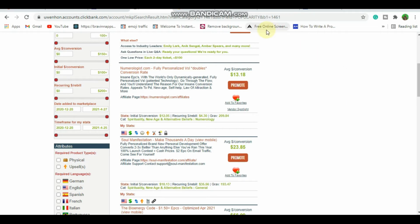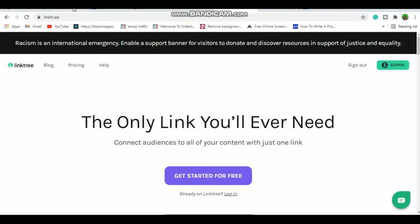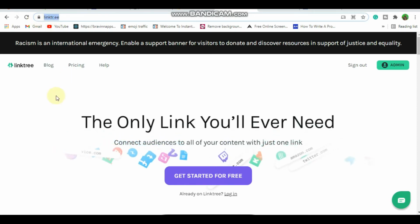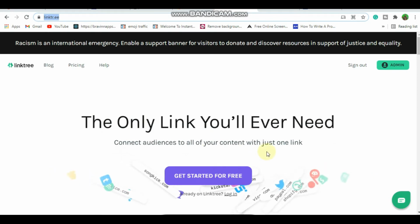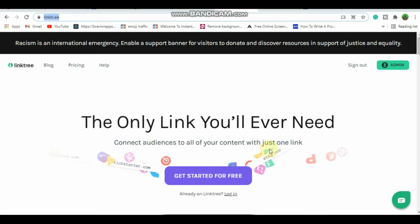Now the platform which you're going to be using is, after getting your affiliate link, go up into your URL and type in Linktree. As you can see in here, type in Linktree on Google or in your URL the way it is in here. So you're going to get access to this. You can see: the only link you ever need to connect your audience to all your content with just one link. As I said, you can add as many as 5 offers in here, and people that are not interested in the first offer can go to the second offer, and those not interested in the second can go to the third, something like that.